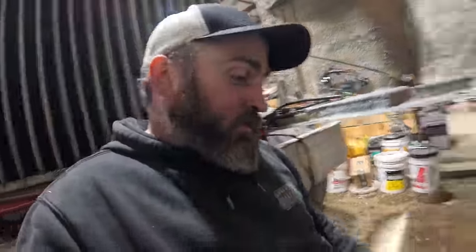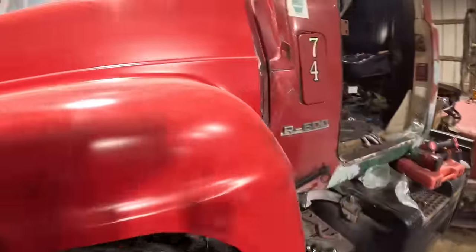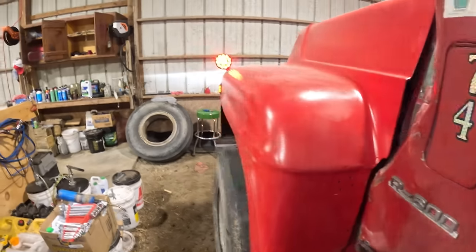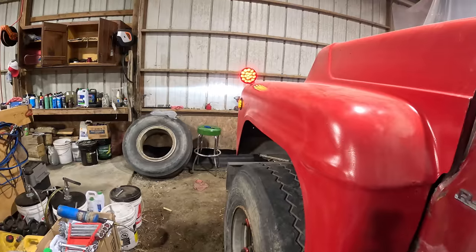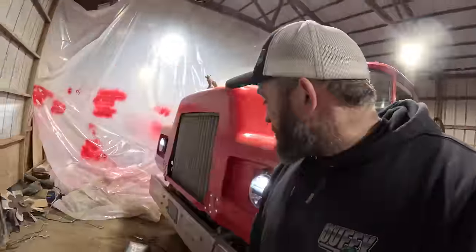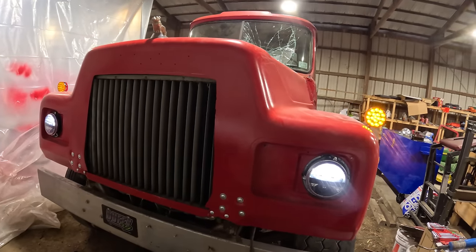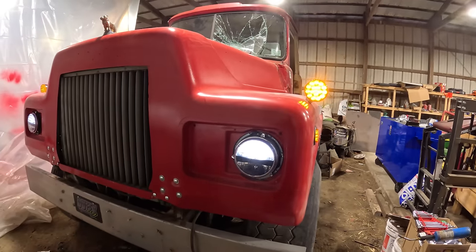Let's go see if we got a high beam though. So we got high beam, low beam switch on the floor. Yep, high beam's good. Perfect. That is coming along. So we're not gonna put any of the inserts in yet. We'll let them dry. We gotta get some hardware, like I said.